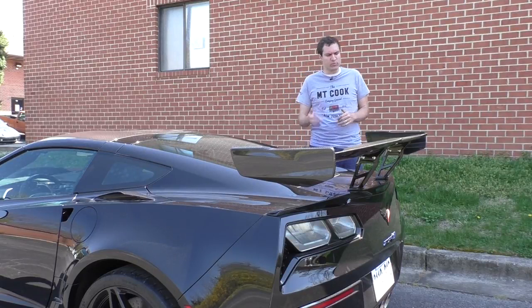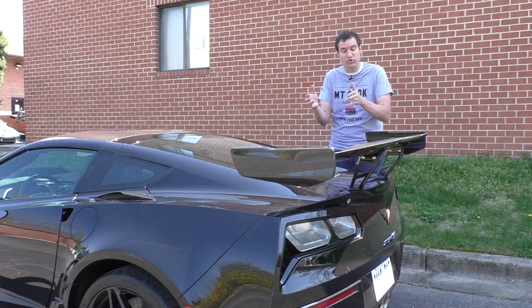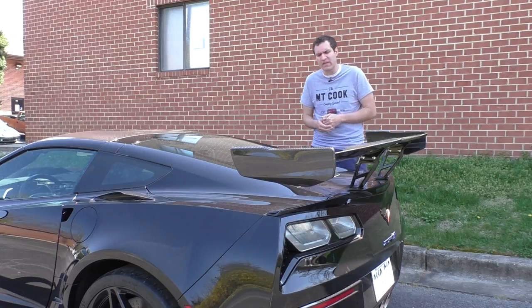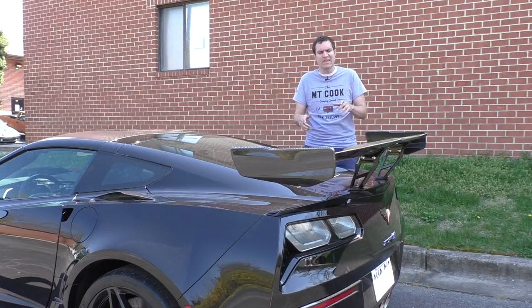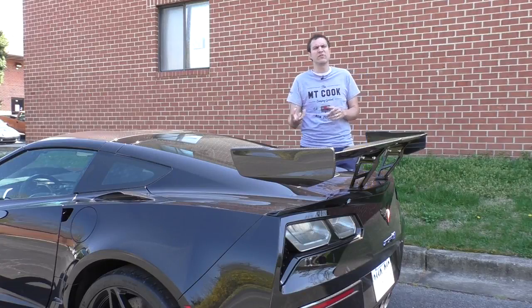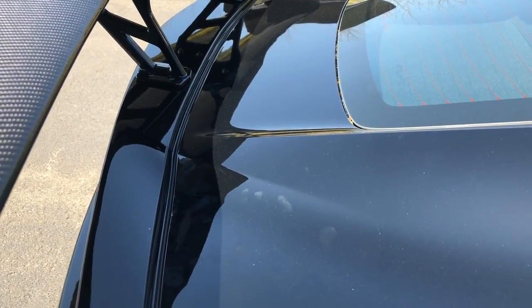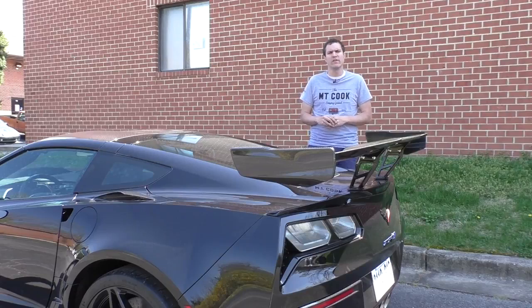Another thing that's interesting about the rear wing and the cargo area, because it's difficult to actually get your hand in there to close the tailgate because of how close the tailgate is to the rear wing, Chevy has made the tailgate in this car soft close. In other words, if you just kind of close it most of the way, the ZR1 will automatically close it the rest of the way, so you don't have to fumble around trying to get your hand under the wing to slam it down in place. That is a good, well-thought design.